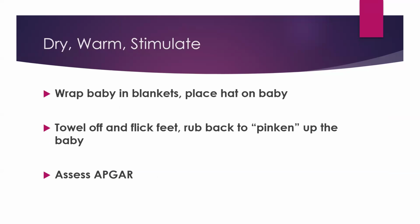And then we need to dry, warm, stimulate the baby. So wrap the baby in blankets, put the hat on the baby that comes out of the OB kit, towel them off, flick their feet, rub their back, and what's going to happen is we're going to pinken up this baby. And this baby's going to start crying and start making all sorts of noise, and that's great. That's what we want to hear.